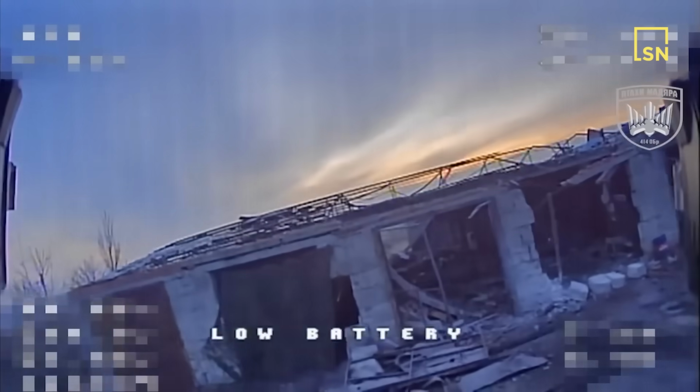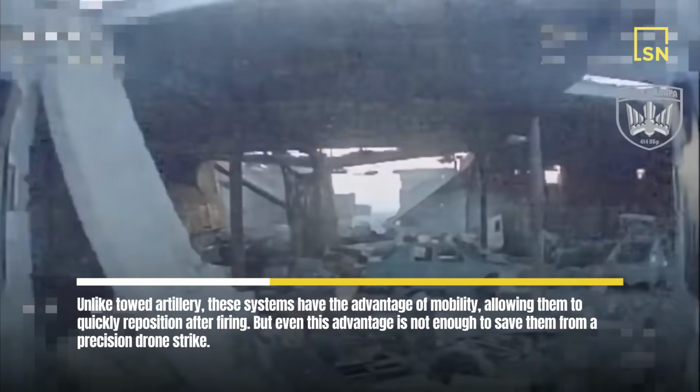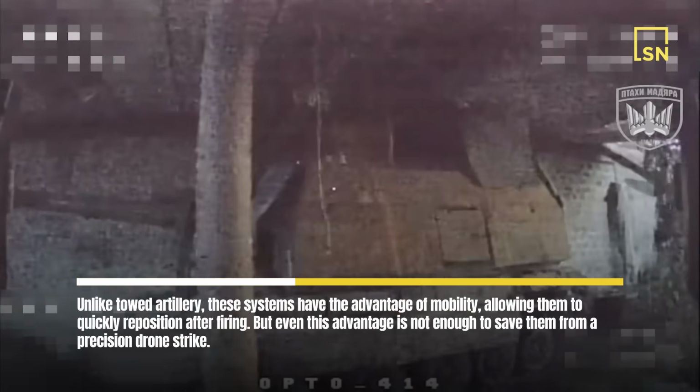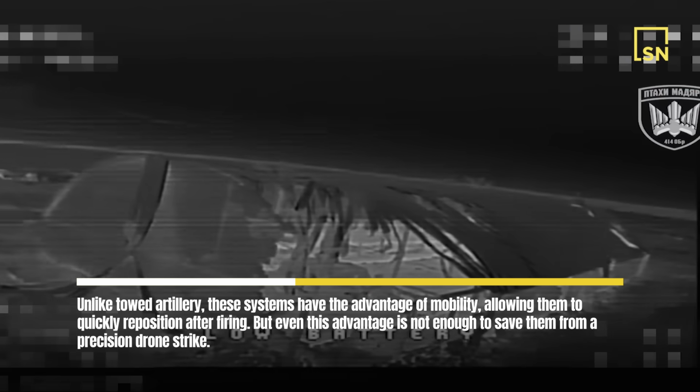Here, we see a self-propelled artillery system. Unlike towed artillery, these systems have the advantage of mobility, allowing them to quickly reposition after firing. But even this advantage is not enough to save them from a precision drone strike.